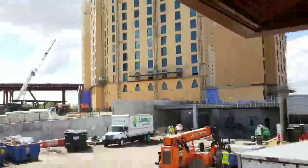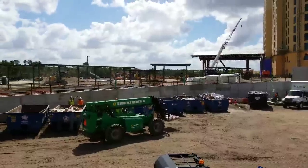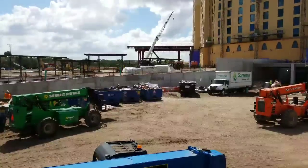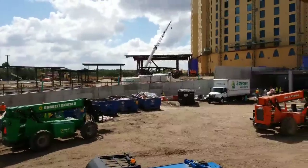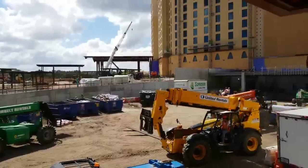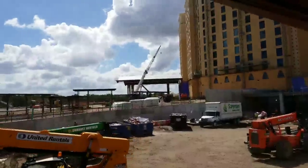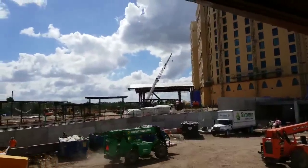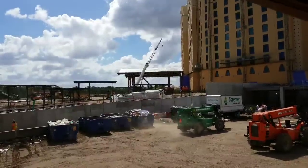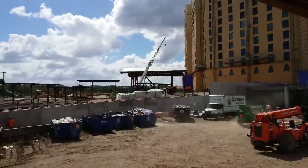Very cool. But I am over here in the Cabanas area, just another cool vantage point. You can see a lot of the construction. But this looks to be more like a loading area over here. So this will probably be where trucks will come in for bringing supplies, food, those kind of things for the restaurants. You can see the porte cochere is really coming along as well. They have the roof looks like completely done on the top. Hopefully you guys can hear me okay. There's a lot of tractors and noise over here.